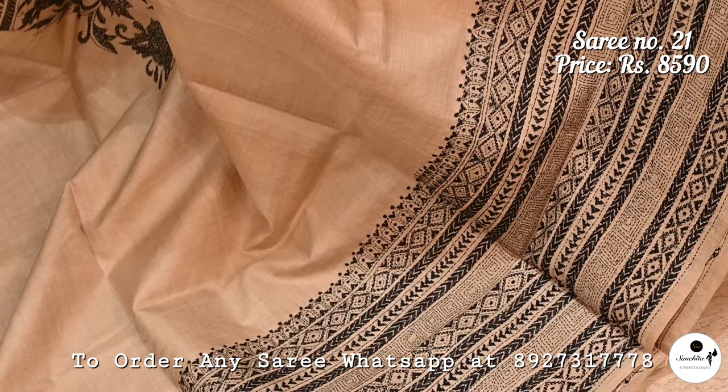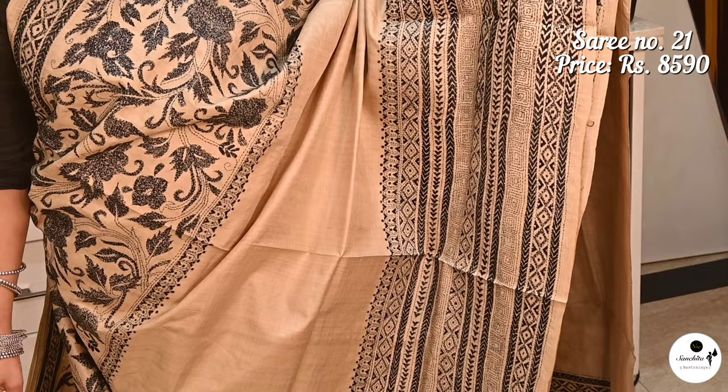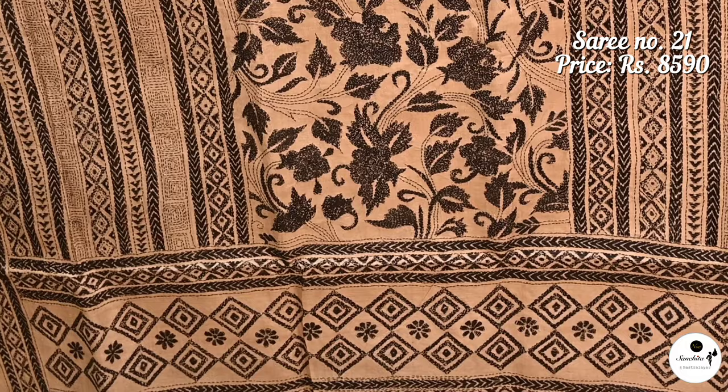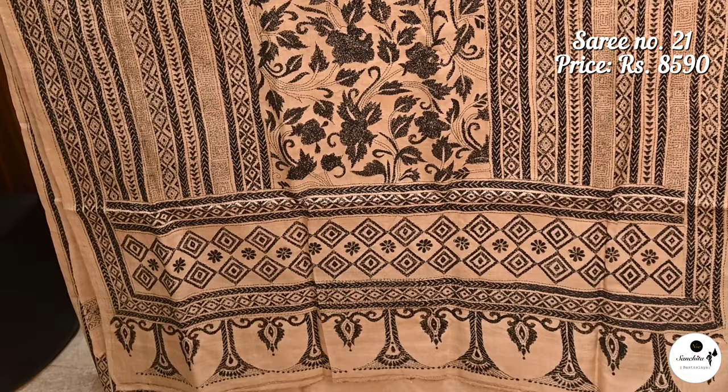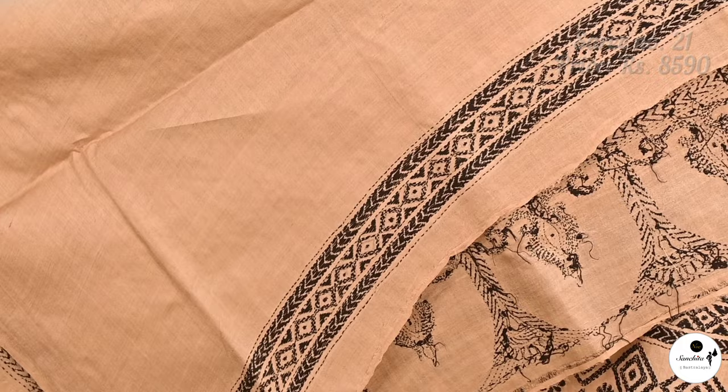Floral designs in the upper border and geometrical pattern design in the lower border. Rich, glossy pallu with intricate handwork in black color. The blouse piece has a contrast border in black color.